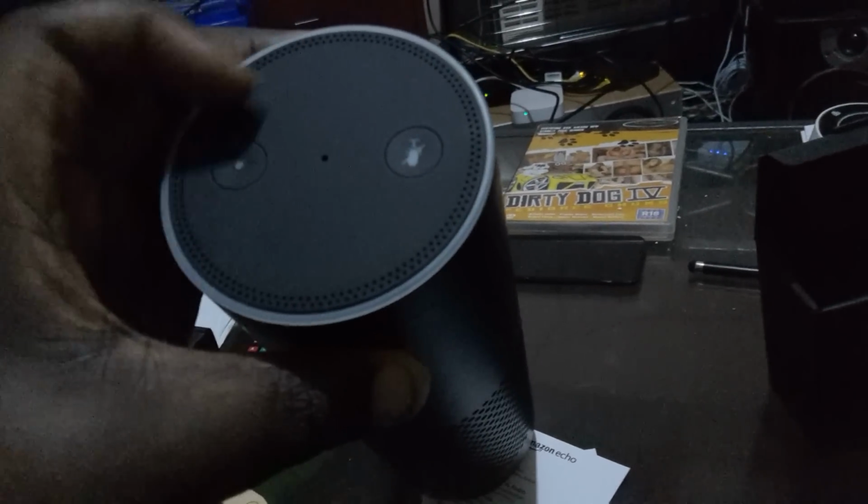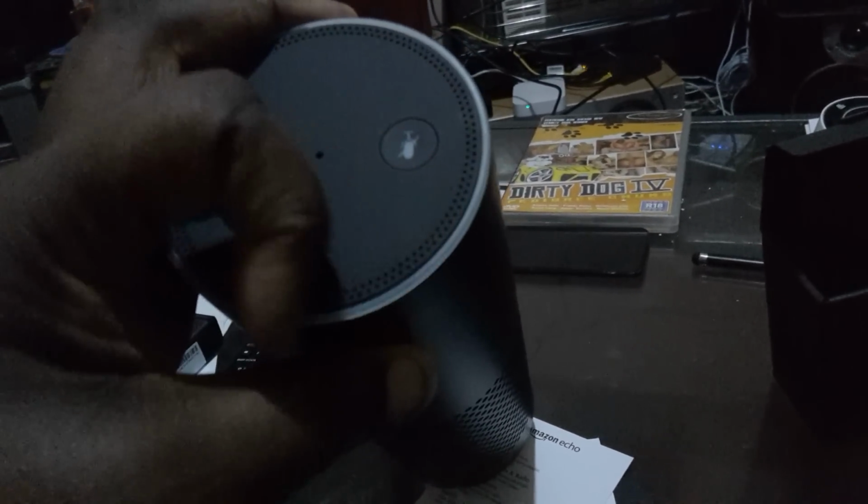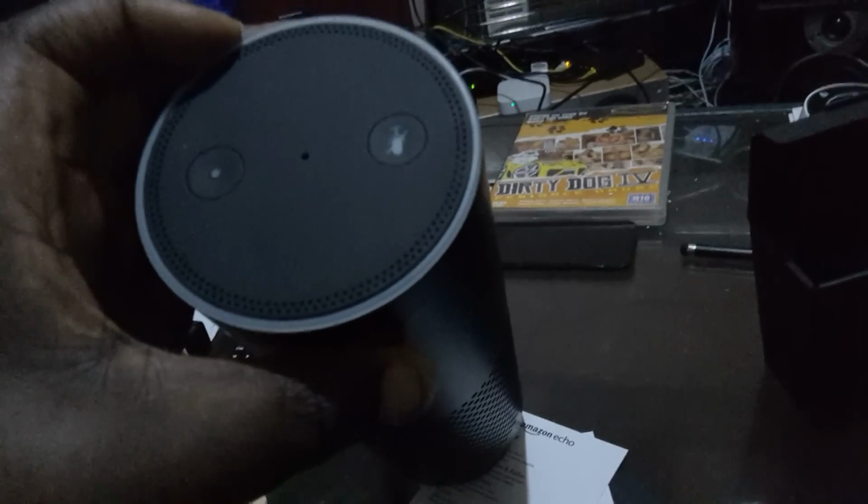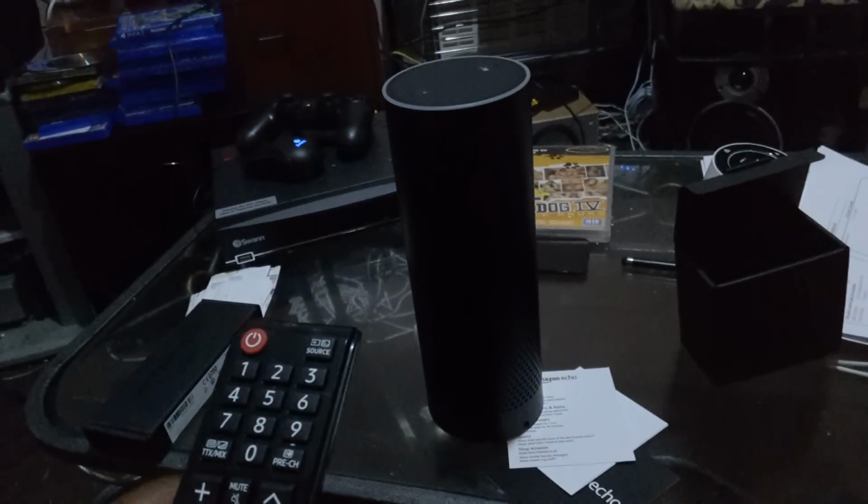And then you've got an outer light here that lights up. It lights up in blue, and I believe white as well. And then you can turn this clockwise, I think it's clockwise, and that will make Alexa speak louder, and anti-clockwise will make her speak quieter.